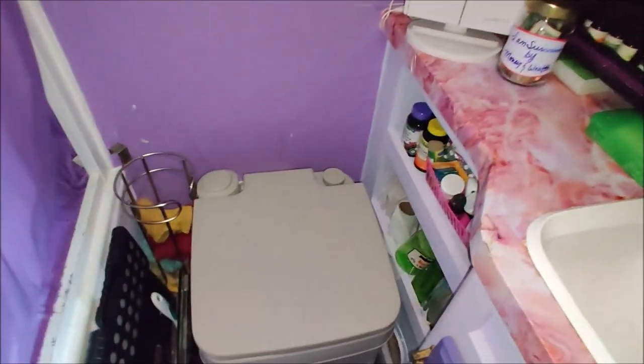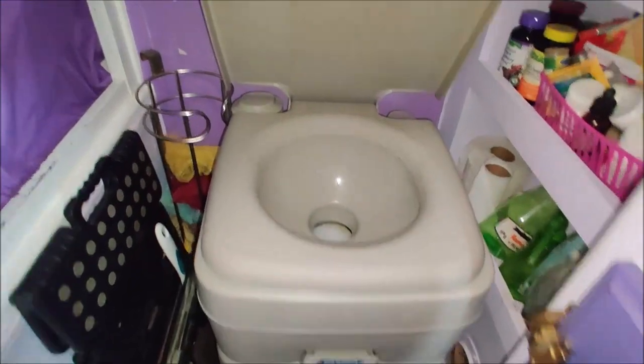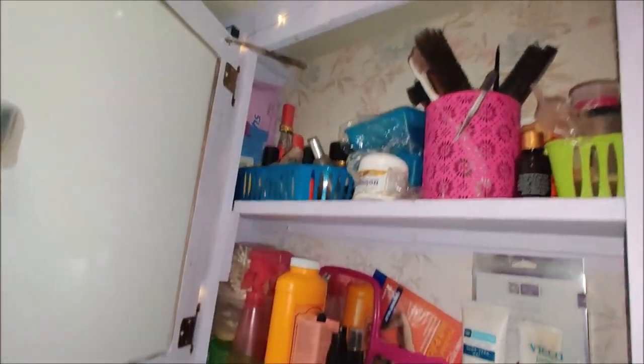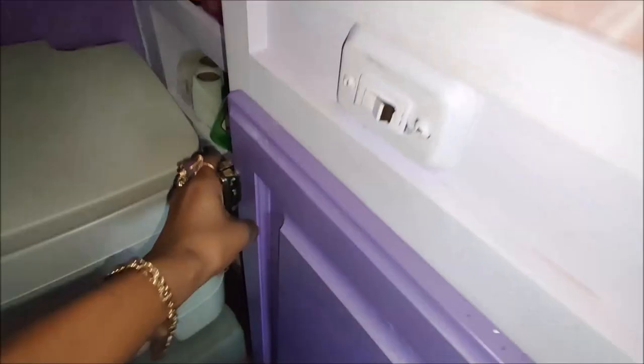Here's the portable toilet. It's pretty easy to use, but I hope to upgrade to a compost toilet eventually. Inside the cabinet is basic bathroom items and such, you know, essential health and beauty items. And below, the same with also some cleaning supplies.